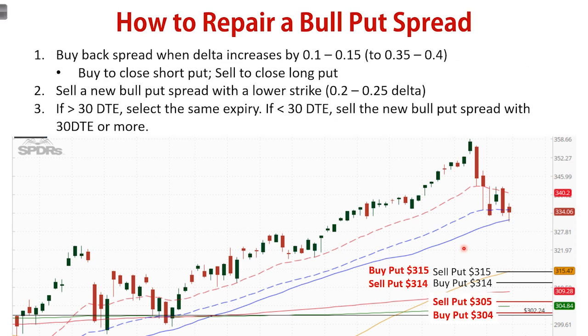Now at this point, what we want to do is to buy back our bull put spread and then sell another bull put spread with a lower strike. And when exactly should we do that? Also, what should we look out for? Here is the specifics. You will want to monitor the trade daily. And when price falls, the delta of your short put will increase, am I right? When the delta of your short put increases by 0.1 to 0.15, this is a signal that you will have to repair the trade soon, or your max loss will be threatened.